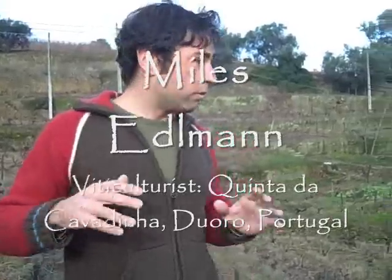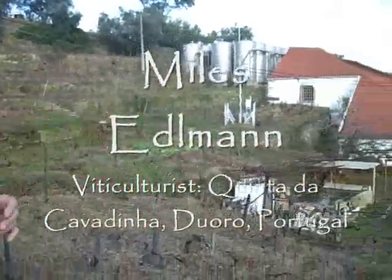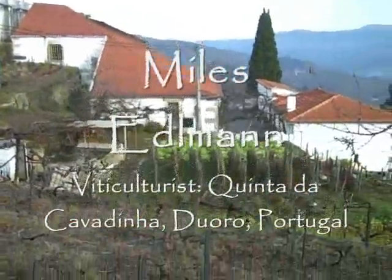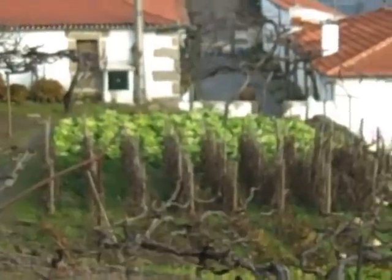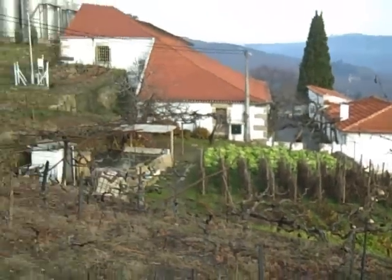You notice it's not a monoculture. There are fruit trees scattered around in the vineyard. There are olive trees. One thing, olive trees are pretty much everywhere. They go particularly well with vines because there doesn't seem to be any competition between olive trees and vines, and so you often find olive trees in the vineyards. And again, that would have been obviously important for the people who lived here because they have their olive oil as well. Sure.